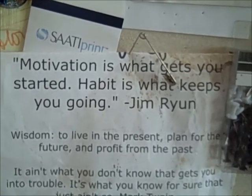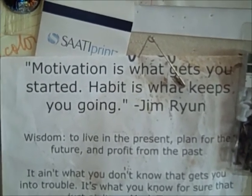Motivation is what gets you started. Habit is what keeps you going. Jim Ryan. Trying to get into a habit of getting some work done.